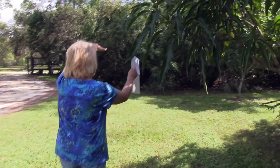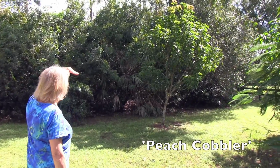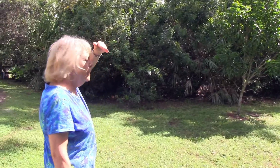This is a Peach Cobbler, and it has grown quite well out here, but it hasn't produced. So we'll see. It's a very good mango. It's a green mango, but orange inside, and a real good flavor.